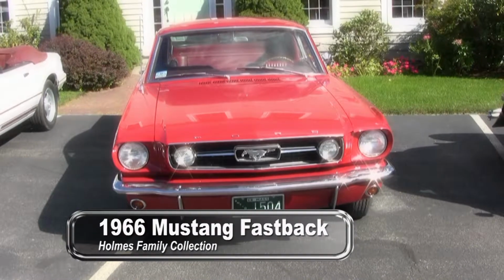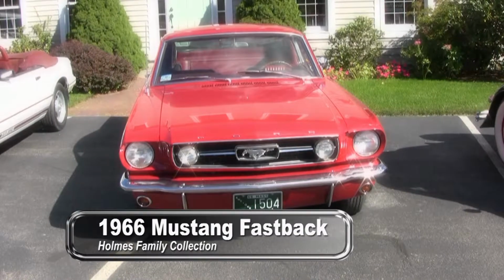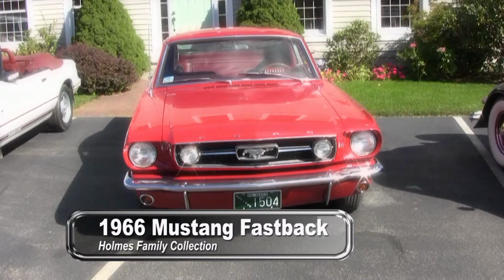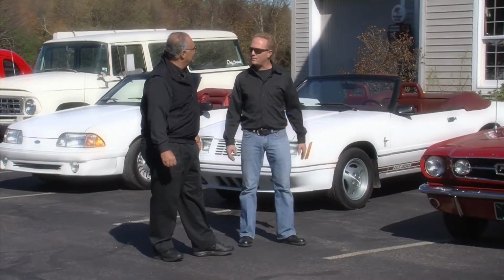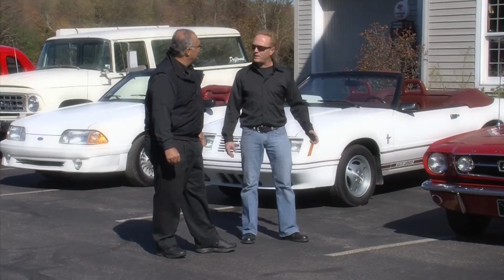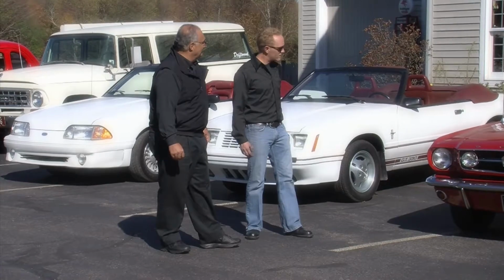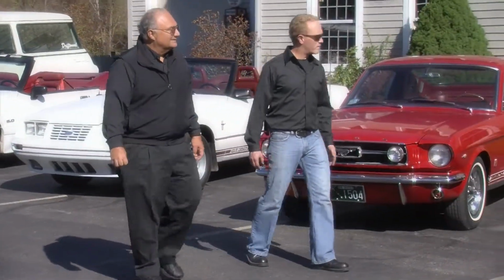This is a 1966 Mustang Fastback. It was actually purchased by my father for his best friend who was in the Army at the time building roads in Greenland. And he called my dad up and said, "Hey, I need this Mustang. Can you get it for me?" So my dad picked it up for him, threw it in storage, and when he got back a year later, he paid him for it, and he's had it ever since. It's a beautiful vehicle.